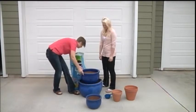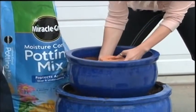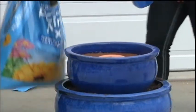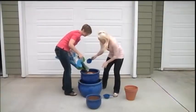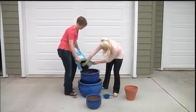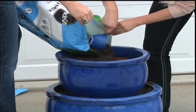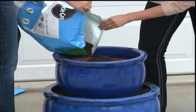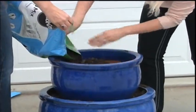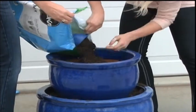And then Farron, will you grab that little pot? So then we flip it over and put it inside here. If you want to take that, I will lift this up. What we're doing is just adding a really good potting soil that is moisture control, so that it will hold a lot more moisture in the soil, but it also won't let too much water sit around the plant's roots, so they don't get rotten and spoil.